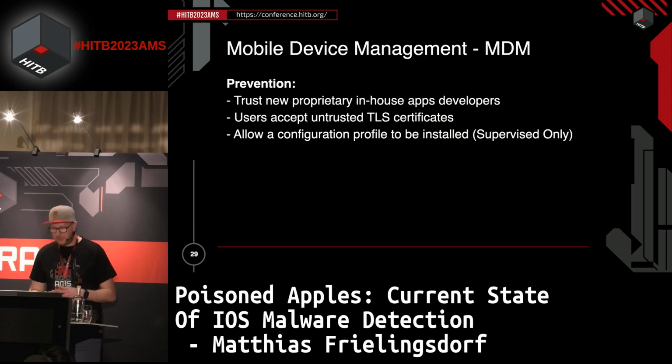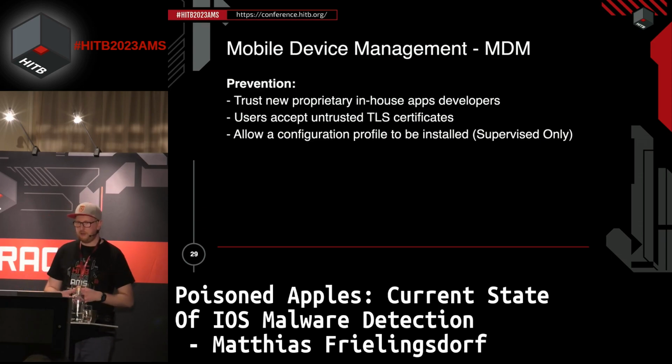But in an MDM case, you can even do some kind of prevention, because there's a couple of things that allow you, for example, to block the trust of any different enterprise app developer. In that case, you can block sideloading from enterprise developers. You cannot block sideloading if you develop apps on your own developer account, but you could have blocked the installation of Hermit in that way.